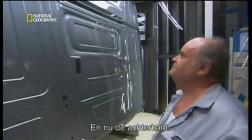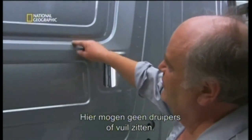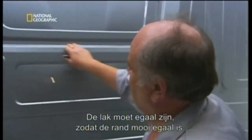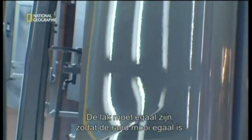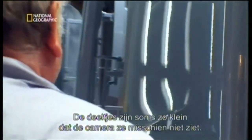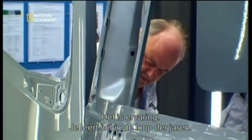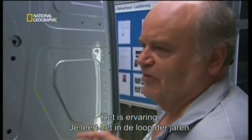Now we head to the back. Here, in the pleat, there can't be any runs or dirt. It has to be alloyed perfectly, so the edge is nice and even. The particles are so fine, you might not see them with your eye or camera. I've been doing this job since 1995. The experience, the skill, the time you get them.